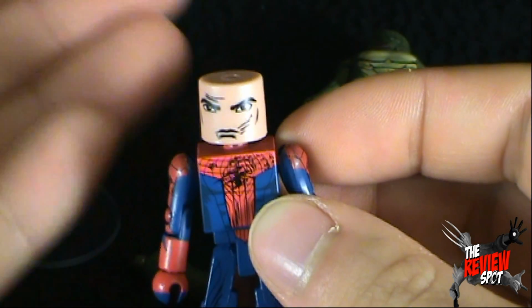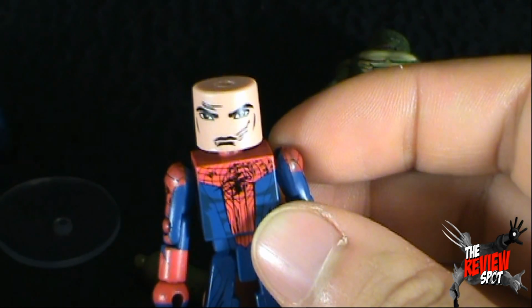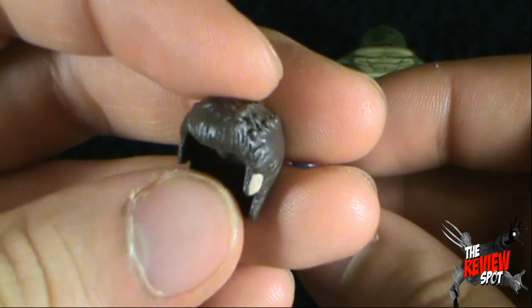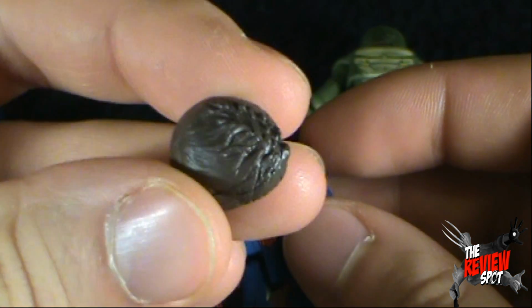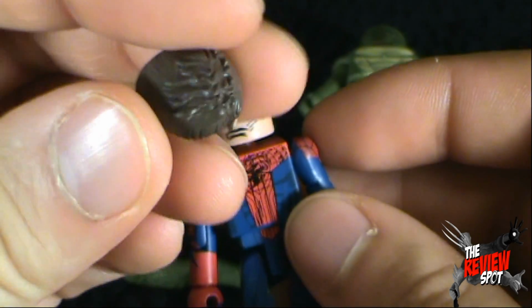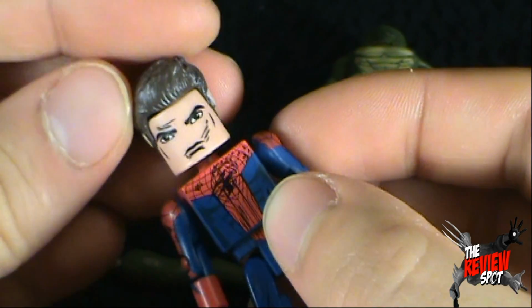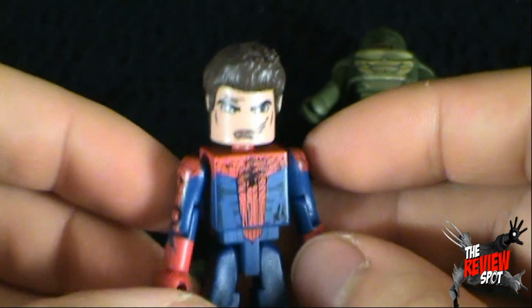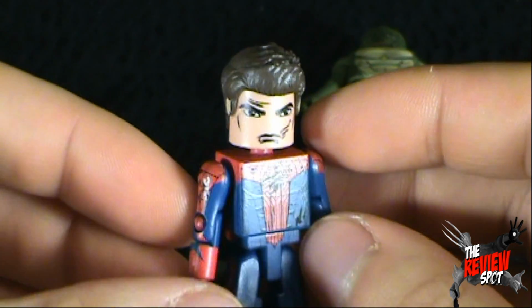Now, granted, unmasked, Peter's a little bit bald. However, he does come with an alternate headpiece. Coincidentally enough, this also looks like Spot's hair. You put that on top, like so, and you have an unmasked Peter Parker.